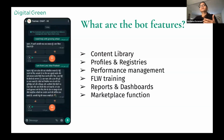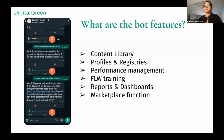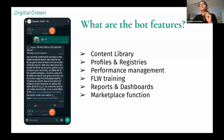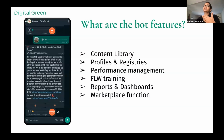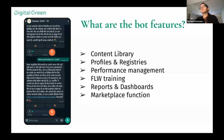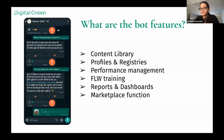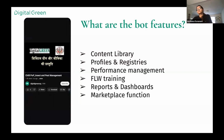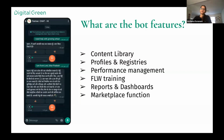Where still largely everything is done in paper-based format. The reports are collected, then scanned, then shared, and then again digitized. So in that context, we see high value, especially for task management and performance management. And then ongoing training through different forms of content, through short videos on how, as a frontline worker, I can keep my knowledge up to date and browse through the new things happening in my domain, and have reports and dashboards for management for all the decision making, and then a marketplace function. So these are by and large the features we have on our bot.